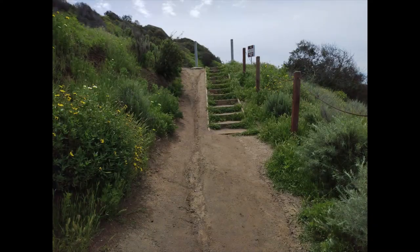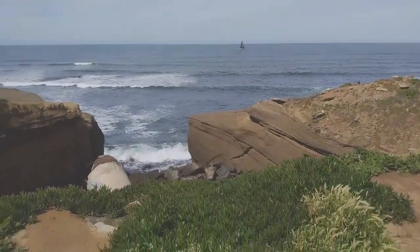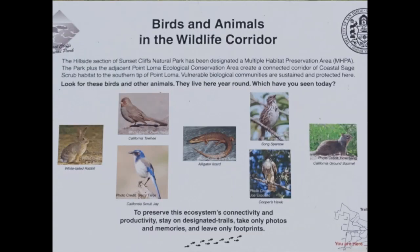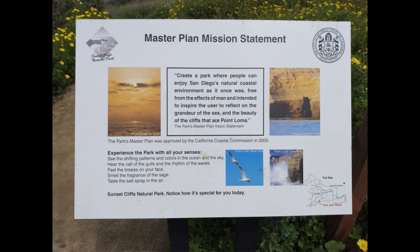Of course, there are some trails to walk down as well. One of them is the Sunset Cliffs Trail, which not only allows you to view the ocean, but also some animals too if they are there. There is a wilderness corridor in Sunset Cliffs in which you may be able to see, among others, the white-tailed rabbit, the California towhee, the California scrub jay, the alligator lizard, the song sparrow, the Cooper's hawk, and the California ground squirrel. All of this is part of the park's master plan, which, as this sign says, is to create a park where people can enjoy San Diego's natural coastal environment as it once was, free from the effects of man. Hence, I may as well tell you some details about the history of this park.